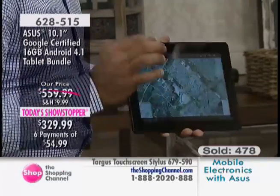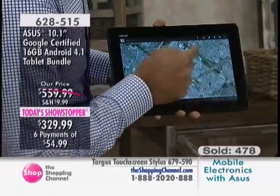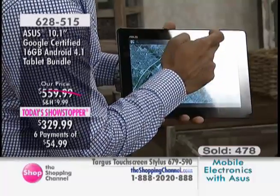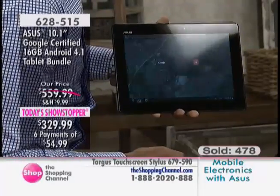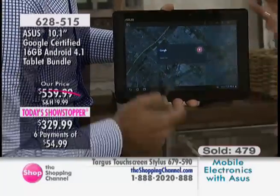Now, because we said it's Jelly Bean 4.1, it has the voice dictation. So what I'm going to do, instead of typing in what I'm looking for, I want to go to the Rogers Center. So I'm going to hit the microphone button. Okay. Sorry, everybody, about the glare. It's just the bright lights in our studio. So if we just tilt there, my dear, we're good.